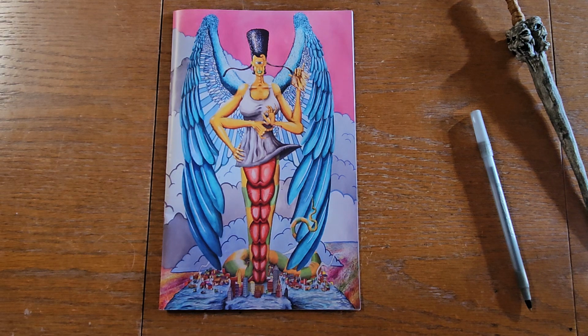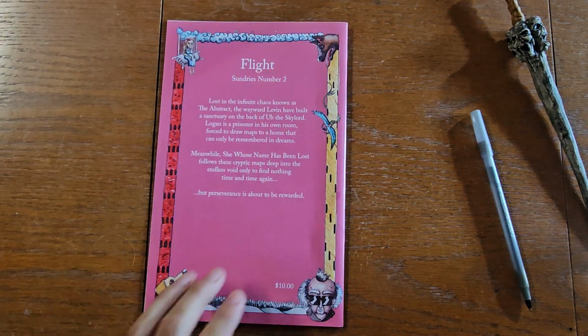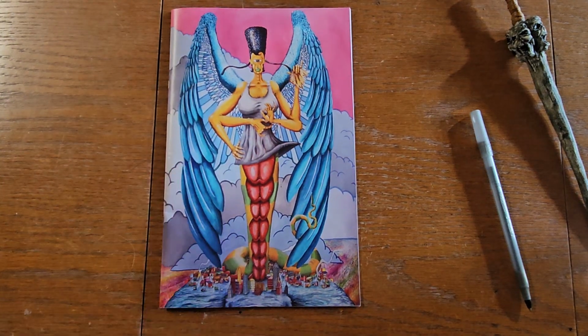Today I'm going to be reviewing a friend of mine's comic called Flight. It's a part of Sundries #2. This was produced a few years ago by Chris Knox.